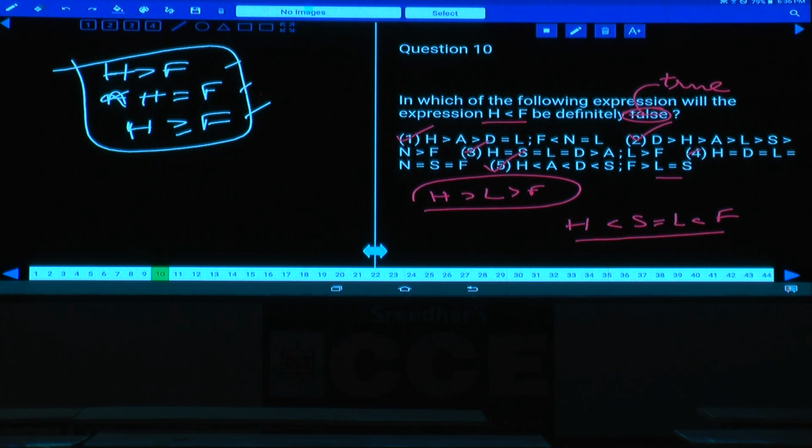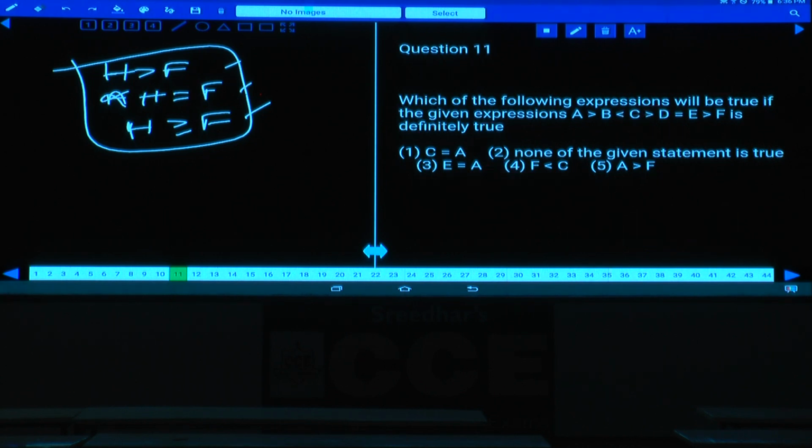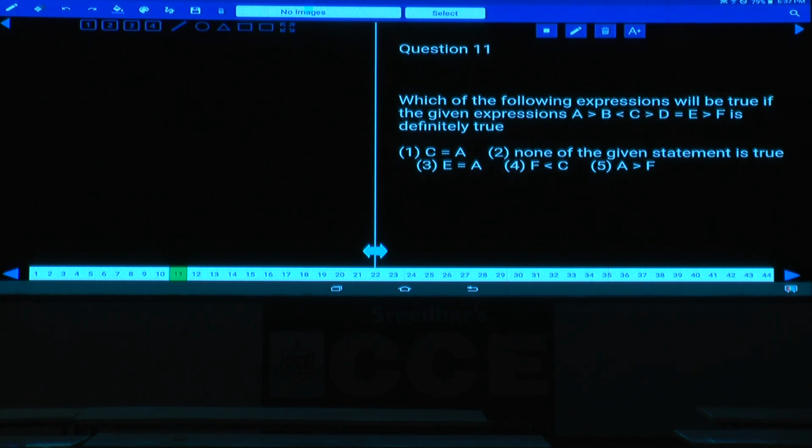And this is about question number 10. Then 11th one. Now in question number 11, A greater than B lesser than C greater than D and so on is given. And which of the following expressions will be true?